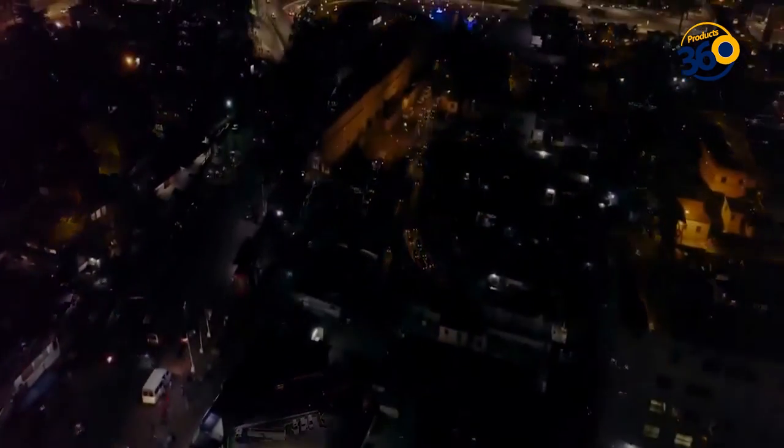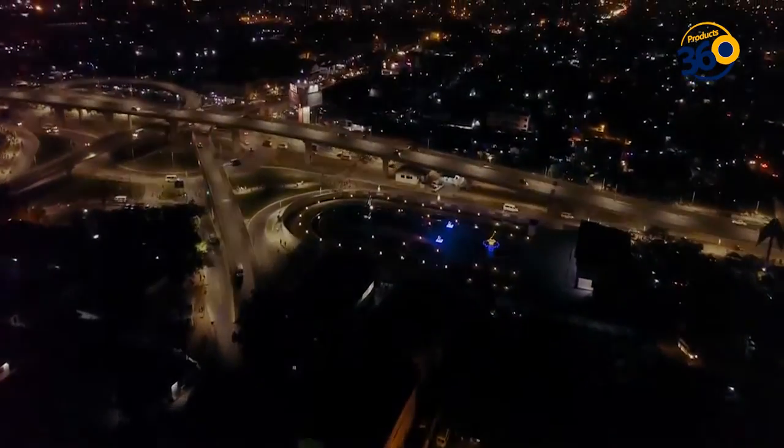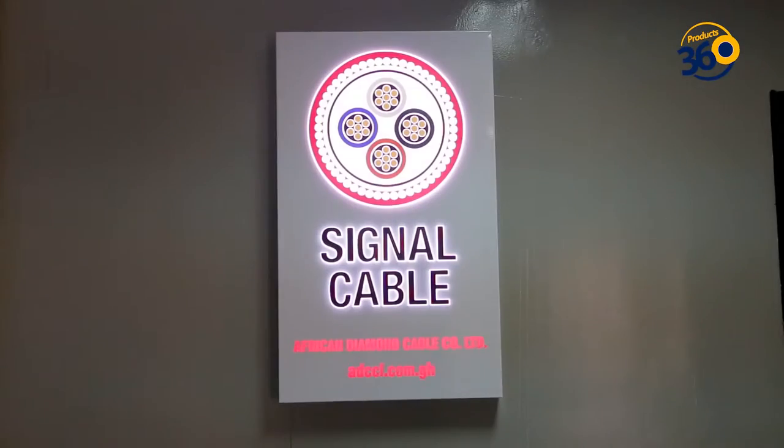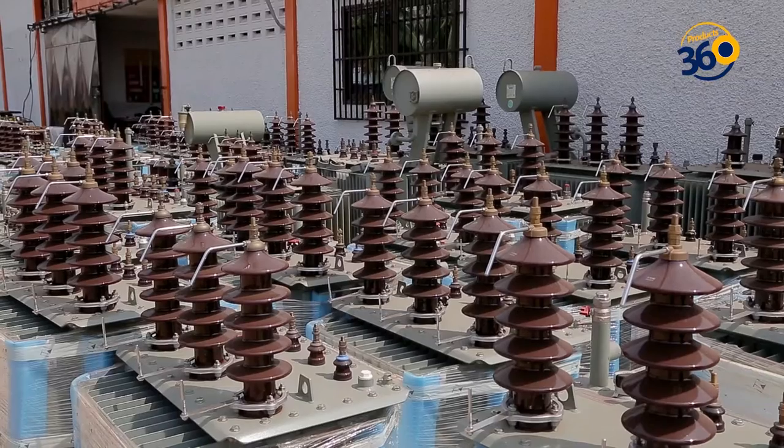A realm behind the intervention of a power-hungry nation. Signal Cables is Ghana's leading power distribution equipment manufacturer.